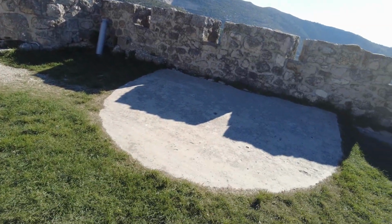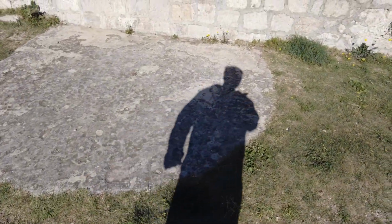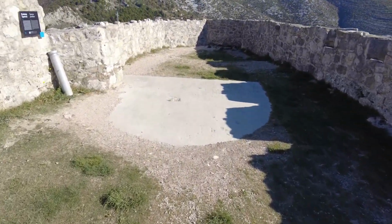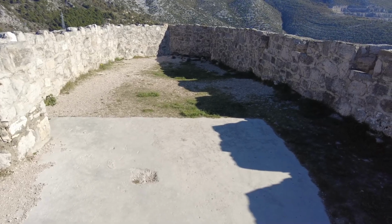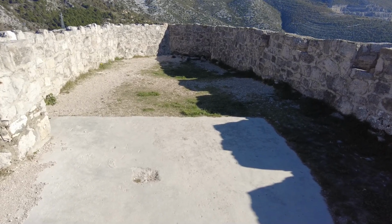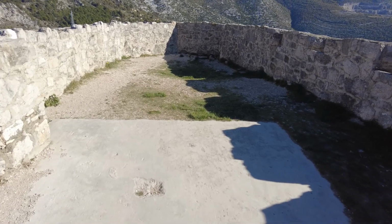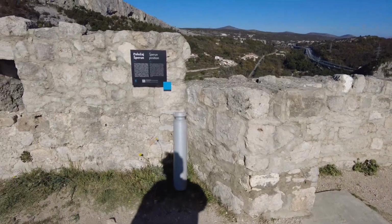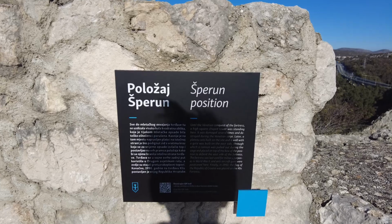I would say at some stage, with these concrete pads, and there's a number of them to the left and right, and a large one here, that this could have been a post for anything from cannons to anti-aircraft during the First and Second World Wars, even during the War of Independence for Croatia. I can't really say, but we'll have a look and see what it says here. Once again, on the left Croatian, on the right English.